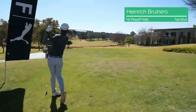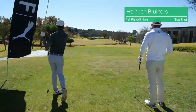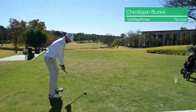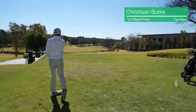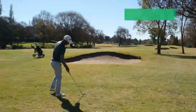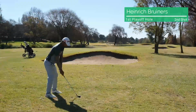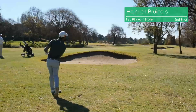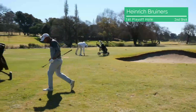First playoff hole, Heinrich Bruiners. We're on the first hole. Just an iron off the tee. Manages to find the right side of the fairway. Christiaan Burke with his tee shot, first playoff hole. Both of them in reasonably good position. Oh, Heinrich actually just missed the fairway. Nonetheless, good position. This is him with his second shot. He would hit that about 15 foot short of the flag in the heart of the green.